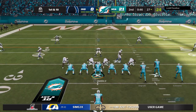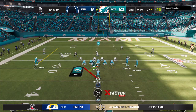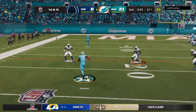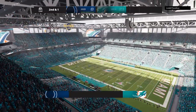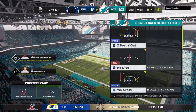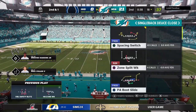Check the backer. You got motion. Here's Nwangu. And this will leave him a yard short. Nice pickup of 9 yards on first down. Now the offense going to use the first of their timeouts as they stop it here with just under 40 ticks to go in this first half.